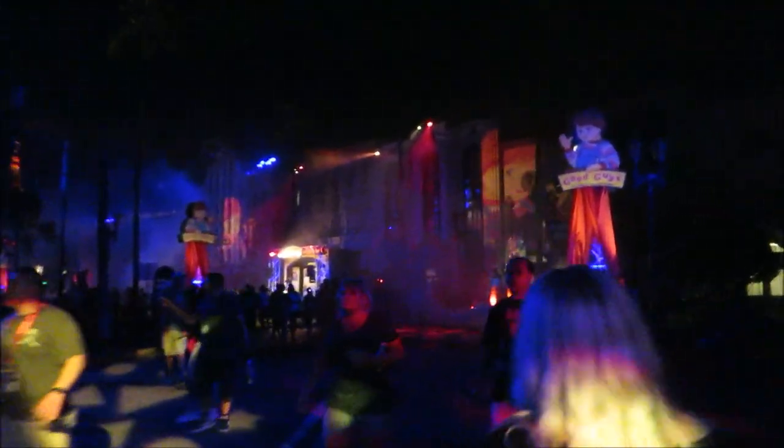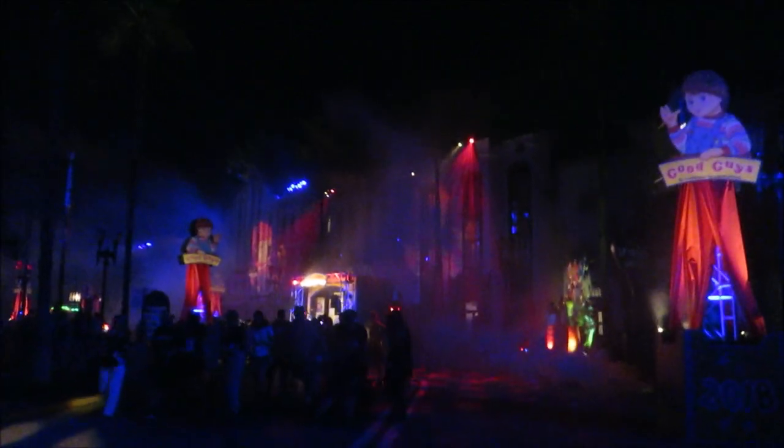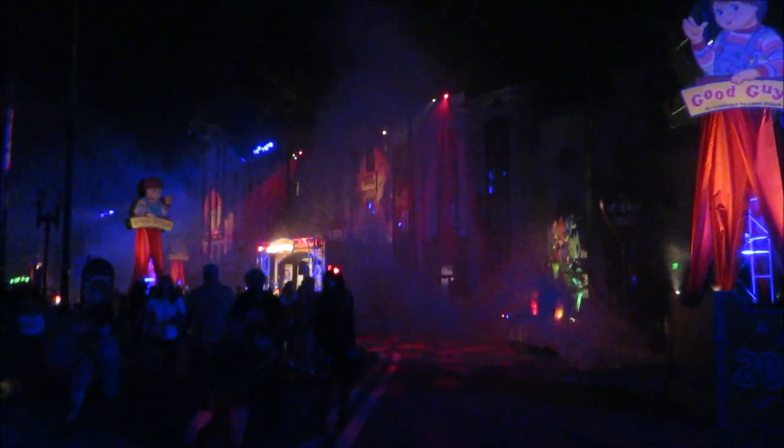Sorry, but we decided to come back to the Chucky Scare Zone because we missed this. This is the only scare zone we didn't go through. That monkey? If he gets on stage, yes.